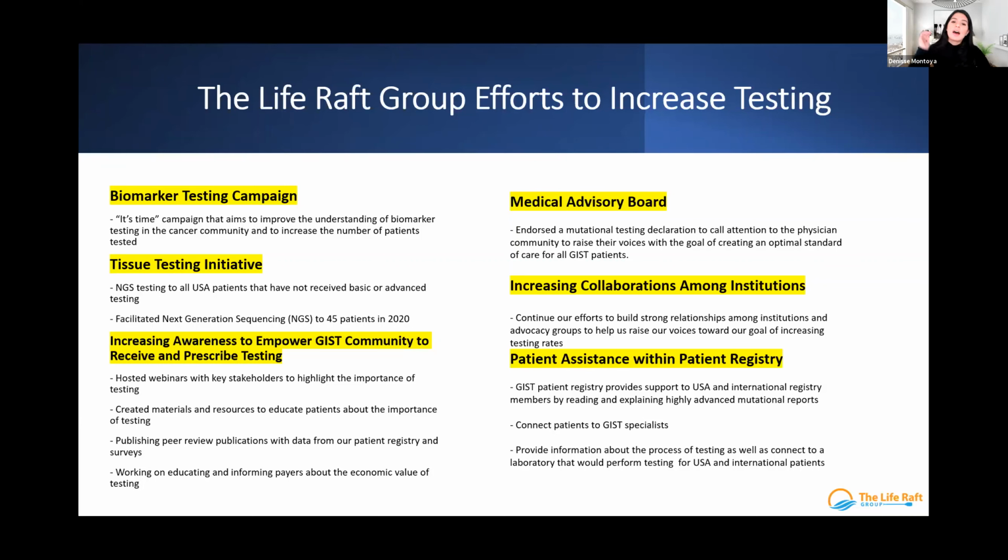Another thing we're working on is increasing collaborations among institutions. We continue our efforts to build strong relationships among institutions and advocacy groups to help us raise our voices towards our goal, which is increased testing.